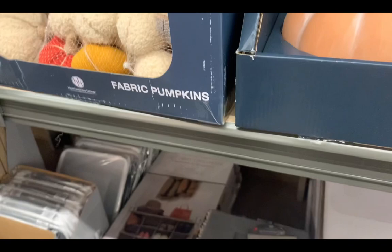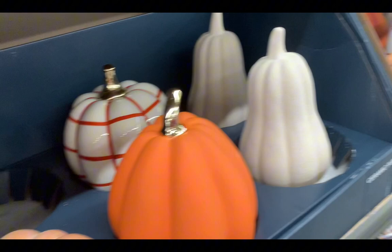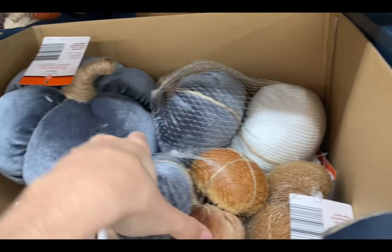Okay, y'all, so me and Uriah stopped at Aldi's, and they've got these cute little pumpkins. We have these over here. But these are so cute. Let's see. These are so cute. You can get a little tray to put them in.